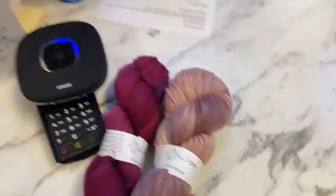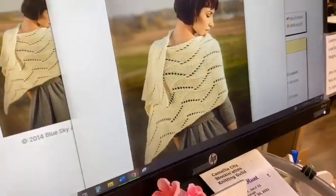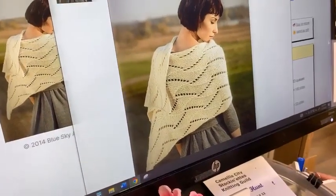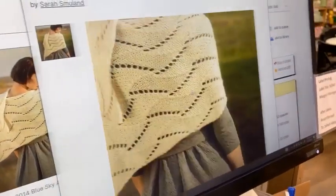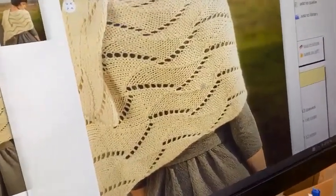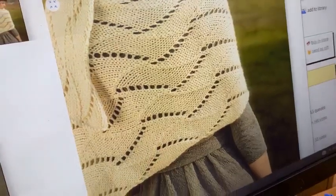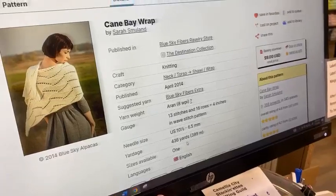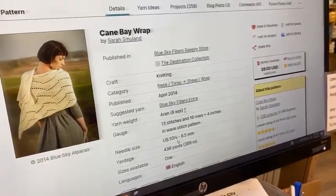I think I'm starting off with the biggest one, which is this gorgeous Cane Bay wrap. I can just see this one being turned into like the convertible wrap with the buttons on the shoulder. Definitely. It's just this really pretty rippling lace pattern. You can kind of see it's knit fairly loose, so you know it's going to be a fast knit. 13 stitches in 4 inches on a 10.5 needle. Nice. You only need 2 skeins. Wow.